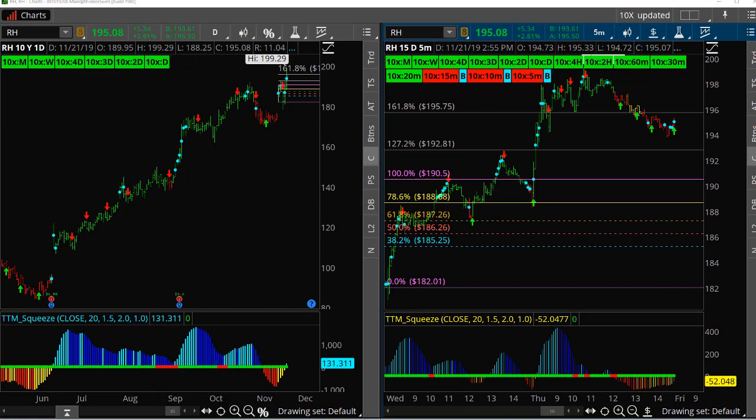So on Restoration Hardware, using these tools, first of all, of course, it's been very, very strong. And then I mapped out the 1618 extension here and the 1272 extension. So yesterday on this pullback to support, we got the buy arrow, and so I loaded up, and then this morning it worked like clockwork.